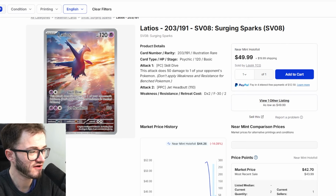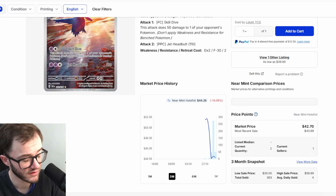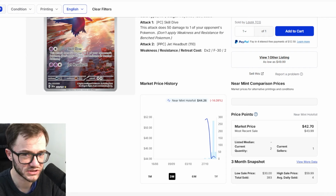Coming in at number 8, we have the Latios Illustration Rare, one of my favorite cards in the set, at $42. That is pretty high for an illustration rare. We don't really see that many illustration rares, apart from the Magikarp from Paldea Evolved, really hold insane value. We saw the Groudon do pretty well from Paradox Rift. We've also seen things like the Tyranitar do pretty good in Paldea Evolved. But mostly the illustration rares don't usually hold a high price tag, right? Stellar Crown with the Squirrel and the Bulbasaur are pretty good.